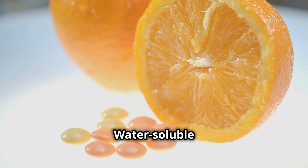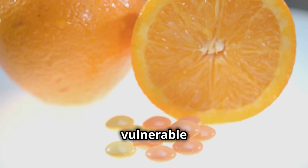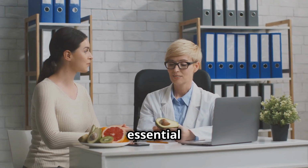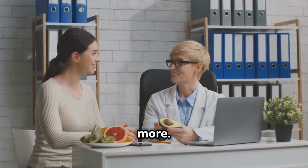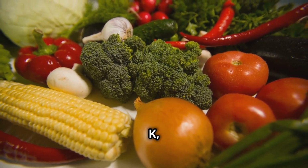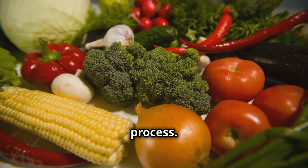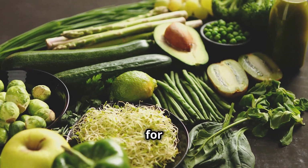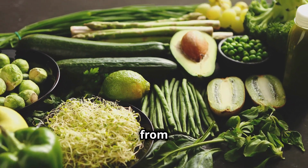Water-soluble vitamins, like vitamin C and B vitamins, are particularly vulnerable to heat. These vitamins are essential for a healthy immune system, energy production, and so much more. Fat-soluble vitamins like vitamins A, D, E, and K are a bit more heat stable but can still be affected by the canning process. These vitamins are crucial for vision, bone health, blood clotting, and protecting our cells from damage.